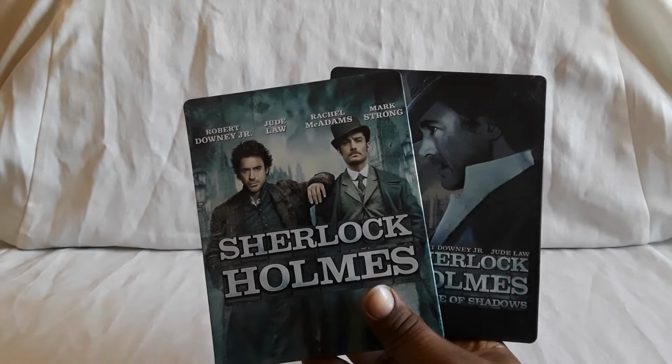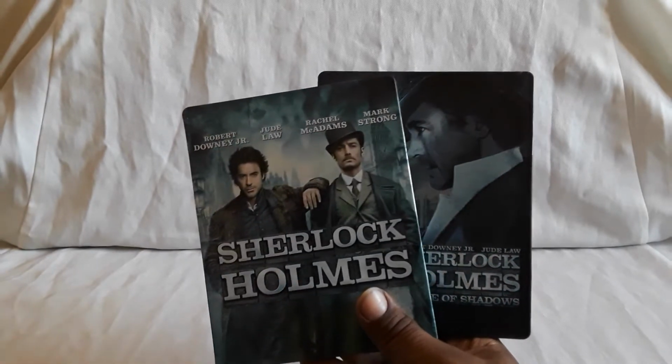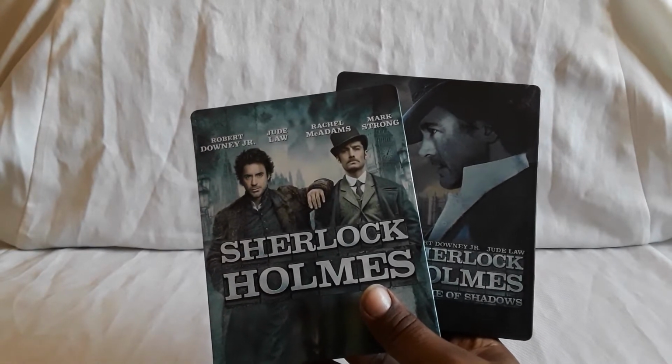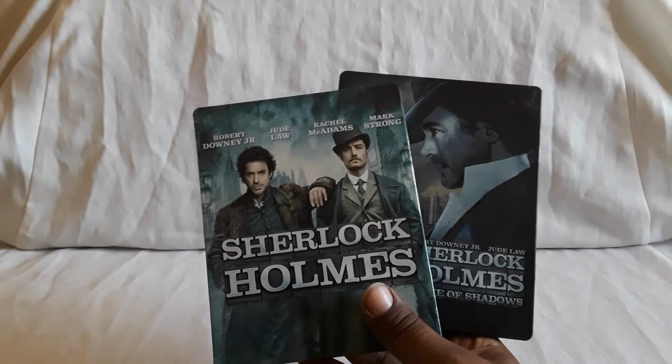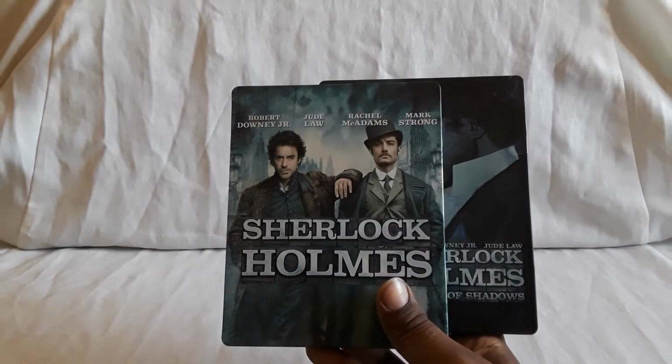Also, Irene Adler, really good character in here. She kind of messes with Holmes a bit. It's like they work together, but then he has to try and catch her because she's like a thief and stuff. But still, really cool. Both films, the Downey films.